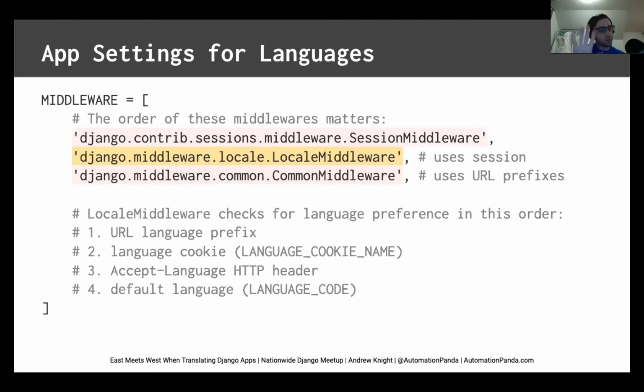So the order is important here. If we put it here, then the locale middleware will check for your language preference in the following order. First of all, it will look for a URL language prefix. And we'll talk about the language prefix in the URL in a slide or two. That's the most direct way to say, I want this page in this language. If there is no URL language prefix, the second thing it will look for is the language cookie. If there's no language cookie, then it will look in your request for the accept language HTTP header. And if that's not given, it'll fall back on what your default language is, given by another setting called language code.